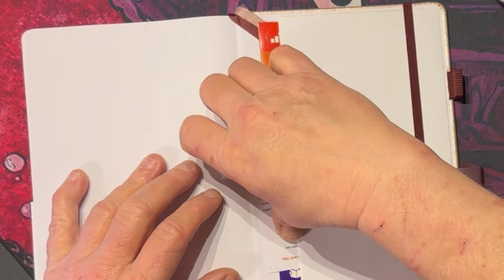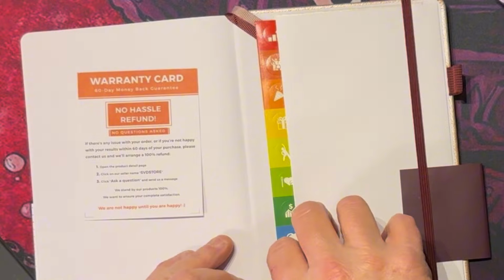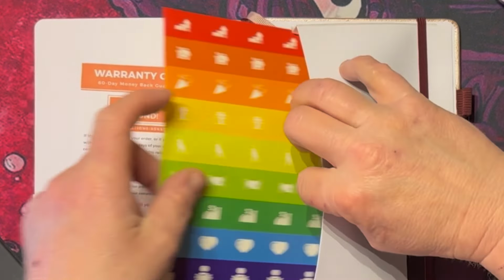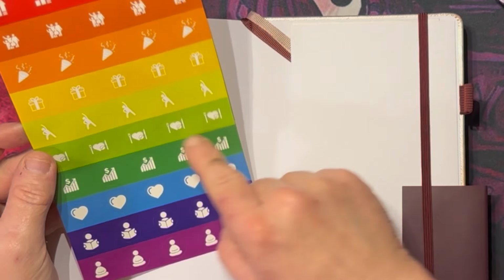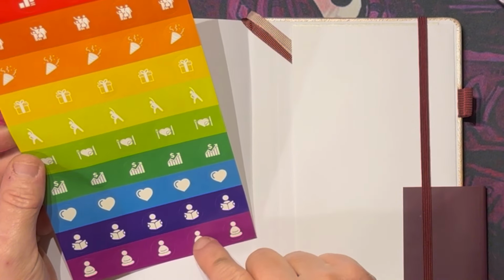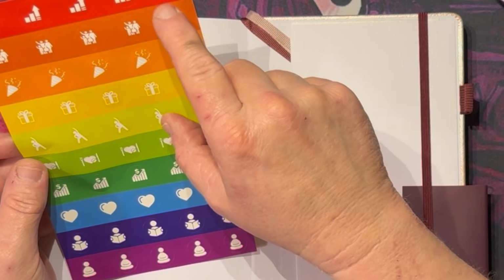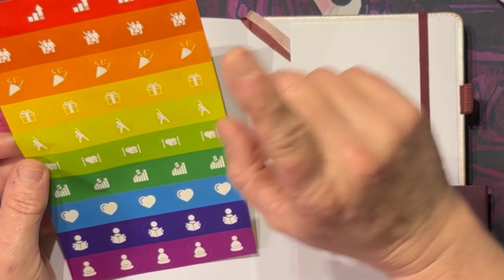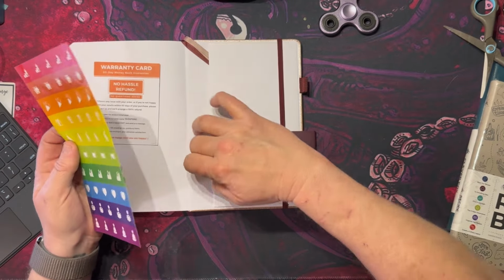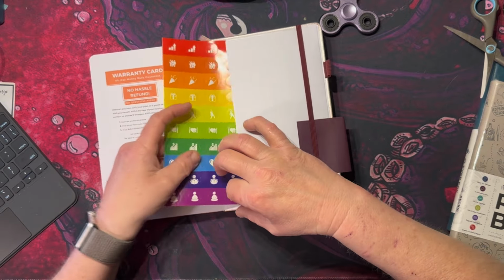Oh, it comes with some goodies. No hassle warranty card, which you can't use because you didn't buy it. And then it's got some stickers. Exercise, heart healthy eating, finance, love-ins, book reading, yoga, meditation, self-care, exercise, gifts, party, family, and moving on up. So yeah, you get some free stickers in there. That'll be fun. And it's got three bookmarks, and it's rose gold.